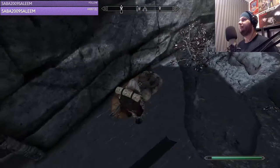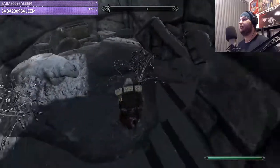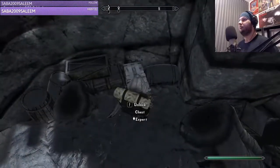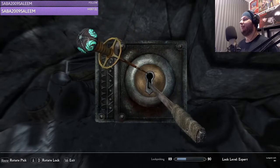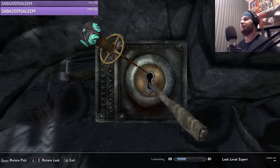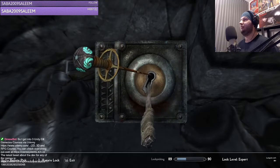Oh wow, hello there. Burnt corpse there. Kind of an odd place to be burnt. You'd expect it to be frozen. Yep. Hey! Expert level chest. Of course, you took the skeleton key for yourself. I mean, of course you did.